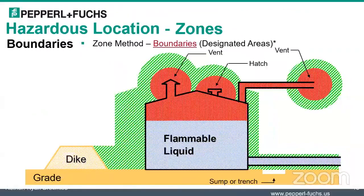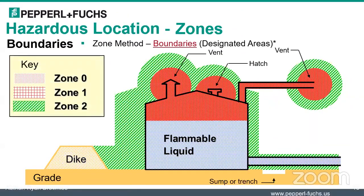So, in the zone world, they actually take it a little bit further. They've taken Division 1 and broken it down into Zone 0 and Zone 1. Zone 0, gas is always present. Zone 1, it's there a lot of the time. Zone 2 is similar to Division 2. So that little space, Zone 0, probably rarely happens. Using Zone 1 equipment is theoretically cheaper than using Zone 0. So in Europe or wherever, I've never run across a Zone 0.